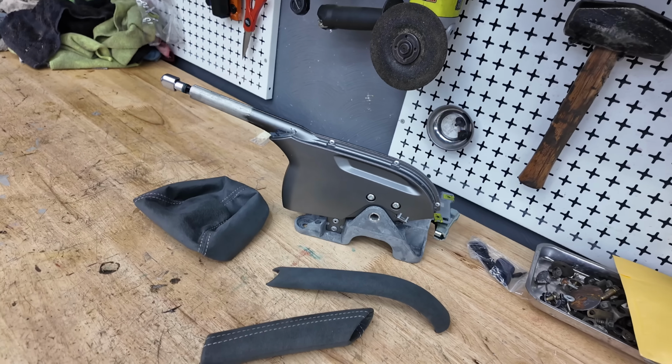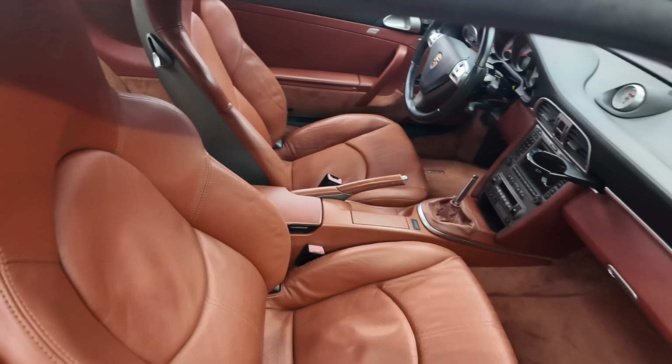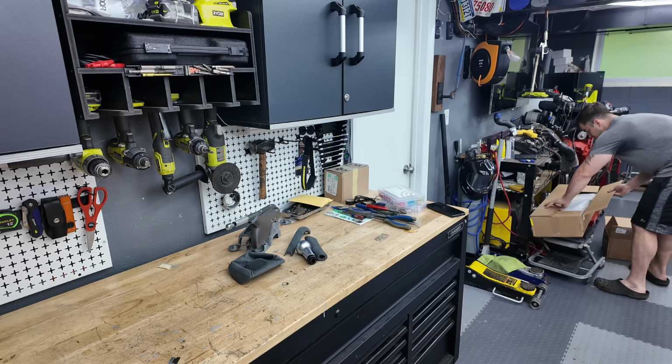Up first, a new shift knob that you guys have been pointing out for multiple videos that I've been driving around without a shift knob. Obviously, I know that, but I was waiting to get some other interior parts and throw it all together at the same time. I am super excited to actually drive this thing with a knob, that's for sure.